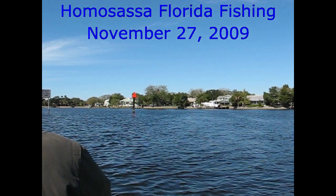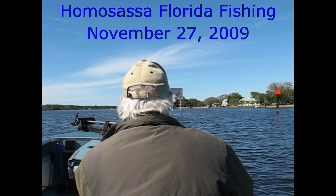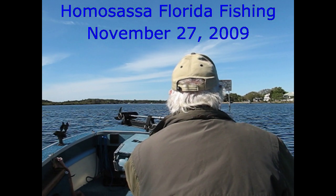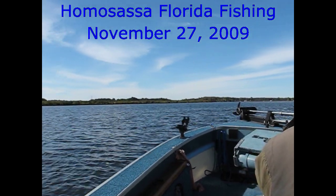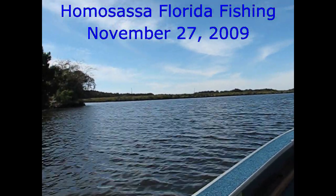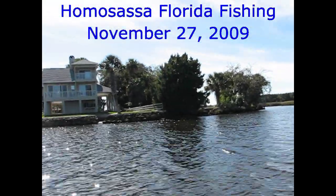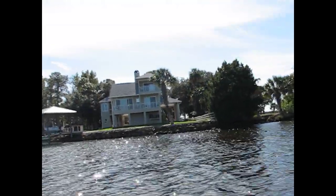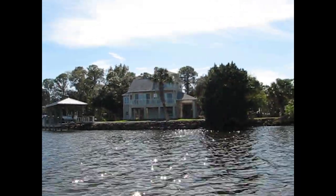Okay, we're coming out of the Homosassa River. We're gonna go out to the mouth of the river and fish for whatever, but there's a chance we may catch some trout. There's a chance we may catch maybe a catfish or a shark.